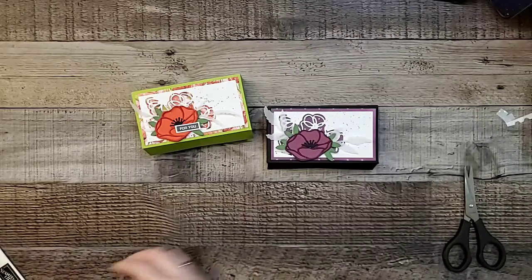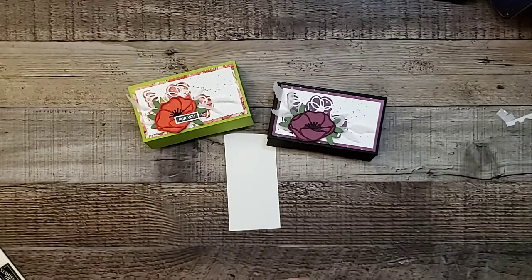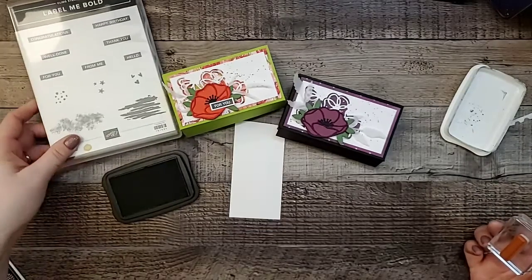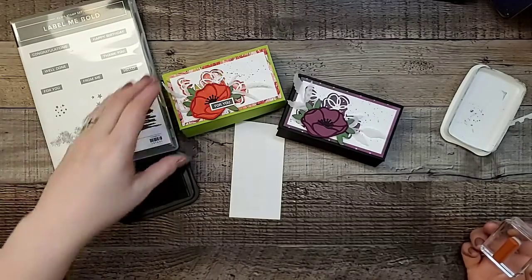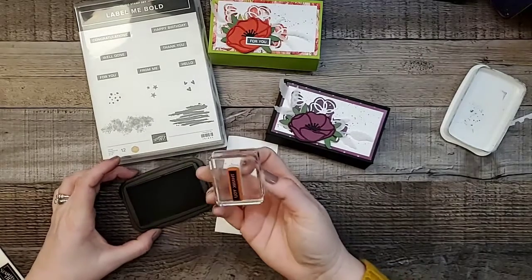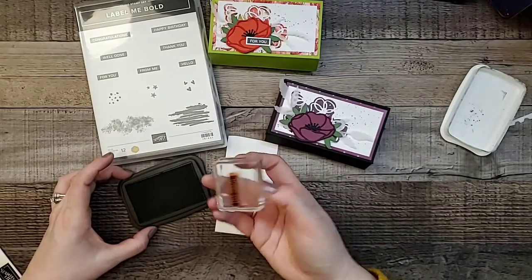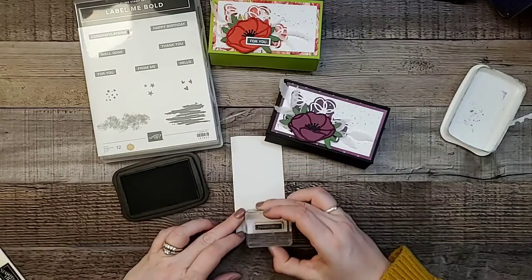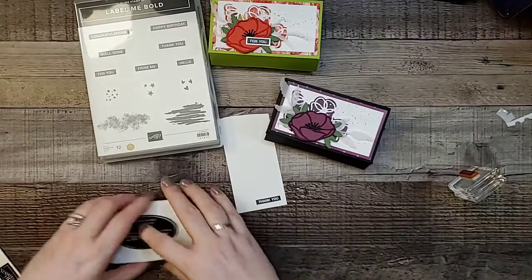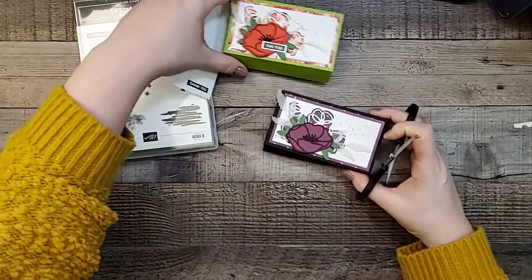All right, last but not least, I have a piece of Whisper White, just a scrap. And I'm going to get out my black ink. Now, like I said, I use the Label Me Bold stamp set here. Hi, Sandy. And this time I'm going to stamp just a thank you. I used For You on the first one. I'm going to use thank you on this one. And I think it pays to make sure you get it good and inked and keep looking at the bottom because these are solid stamps. Just like that. And because they're straight, they're really easy to just fussy cut out, which is what I did on my little For You here.